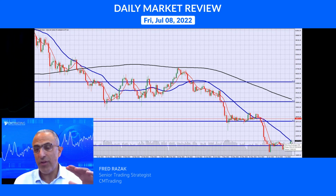Now on the 30-day moving average on the daily, this is really important because if it does sustain and it breaks above it, we could see it continue going higher, so keep that in mind.